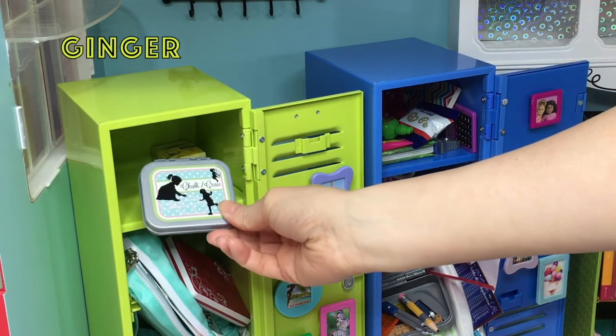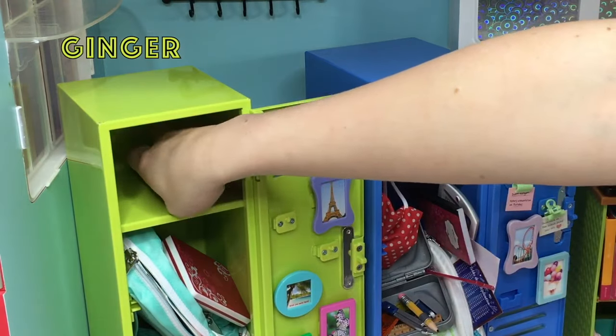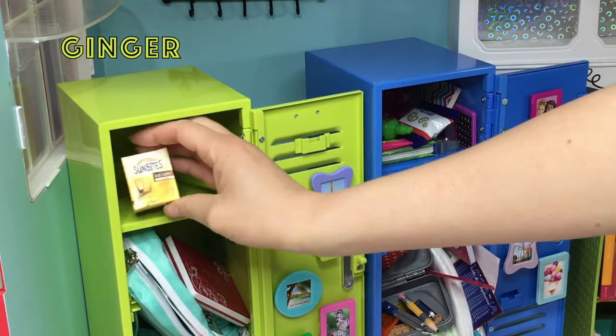I've seen these before, they're really pretty. I love the pastel colors. There's only a couple more items in here. There's actually one more item and it's some crackers.